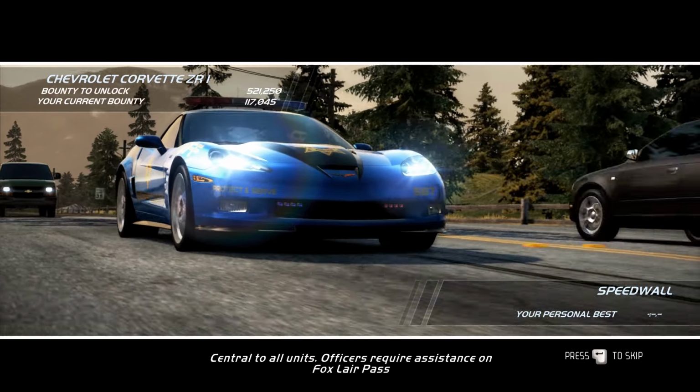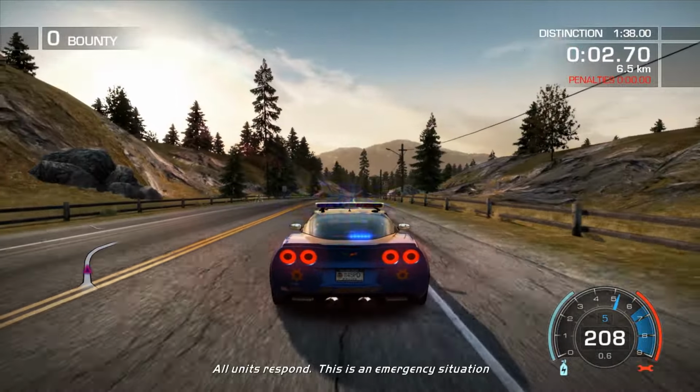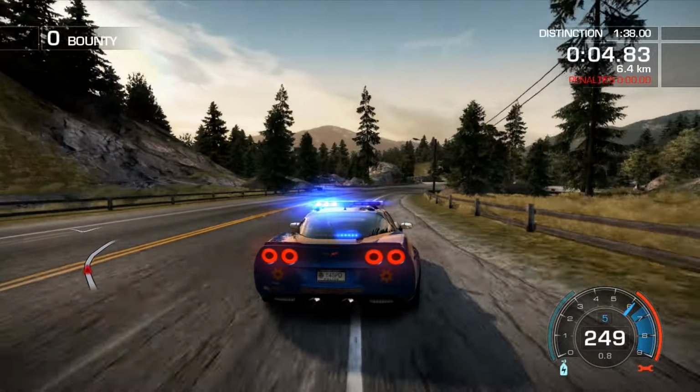Central to all units, officers requiring assistance on Fox Lair Pass. All units respond, this is an emergency situation.